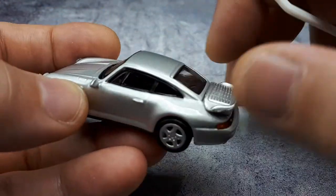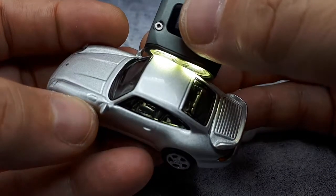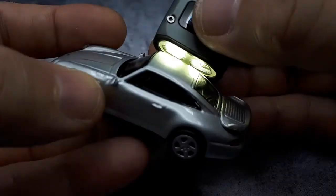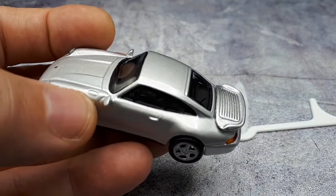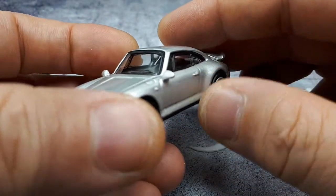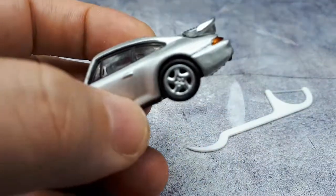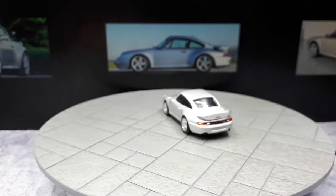Alright, so it's just a black interior, typical of Kyosho. Some molded details, but without a flashlight, you're not gonna see any of them. But I'm gonna guess a lot of 911 Turbos had black interiors, at least those photographs I pulled up did. Alright, well, let's take a closer look at some other castings, although technically there is a photograph.